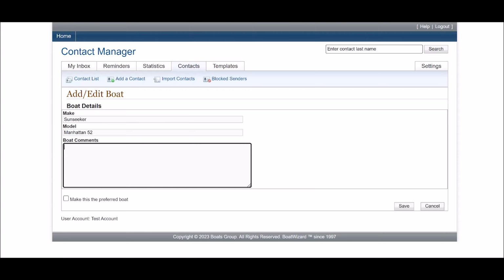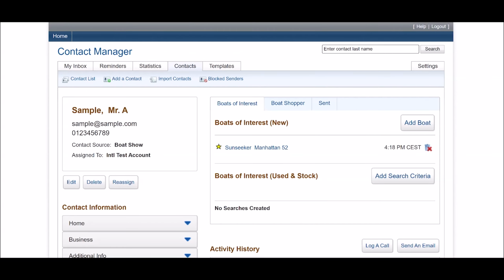It is also very useful to specify this information, because when you actually publish a boat that matches the contact preference, then the system will send you an alert to contact that customer just to confirm that they're actually still looking for that specific boat or that specific criteria. So remember, if the customer is considering more than one model, then tick this box here, make this the preferred boat. And then of course you can just go ahead and save that over here and make sure that those details are all captured.